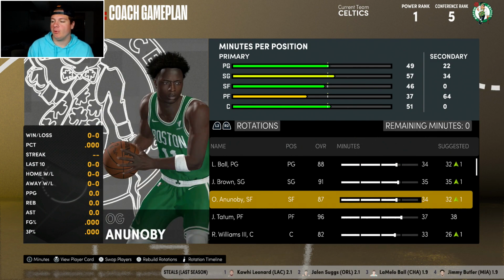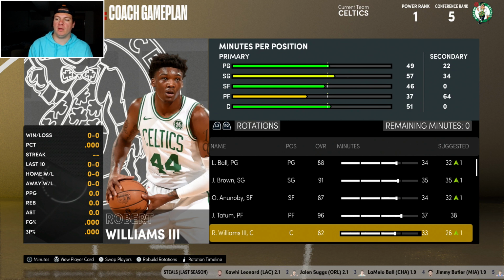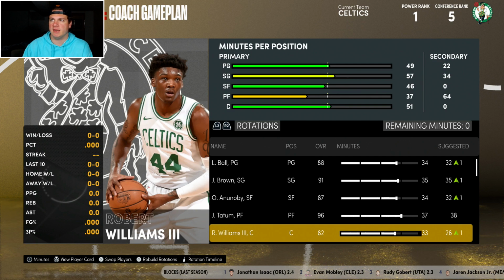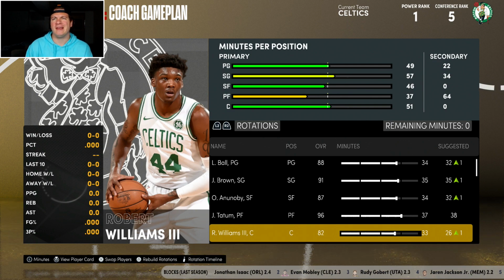Lonzo Ball, Jaylen Brown, OG Anunoby, Jayson Tatum, Robert Williams going to remain the starting 5 here for the final year. 1 seed last year. If it ain't broke, don't fix it. I think we probably would have been championship contenders last year. Obviously, I know we are as a 1 seed, but you know what I'm saying. I think we would have probably made it to at least the conference finals, maybe even the finals if Jayson Tatum just didn't play like dog shit in the series against, who was it? Was it Detroit? I think it was Detroit.